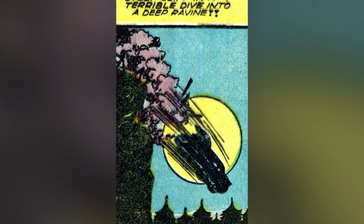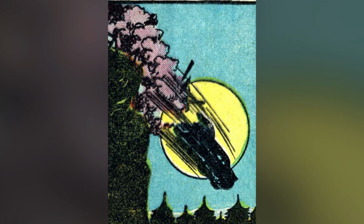It's also worth mentioning that back in the day, the Batmobile was destroyed quite a bit, but because continuity really didn't matter during the Golden Age, another Batmobile would just appear. This is later fleshed out and explained in our current age of comics.